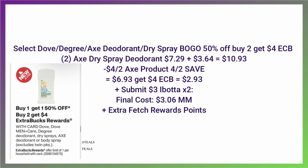Select Dove, Degree, and Axe deodorants and body sprays. Buy one, get one half off. Buying two, getting a $4 extra buck. Grab two of the Axe dry spray deodorants or body sprays, whatever they're called. $7.29 for the first, half off for the second. We're at $10.93. We're going to use a $4 off 2 coupon, again from the 4-2 save. We're going to pay $6.93, getting a $4 extra buck.